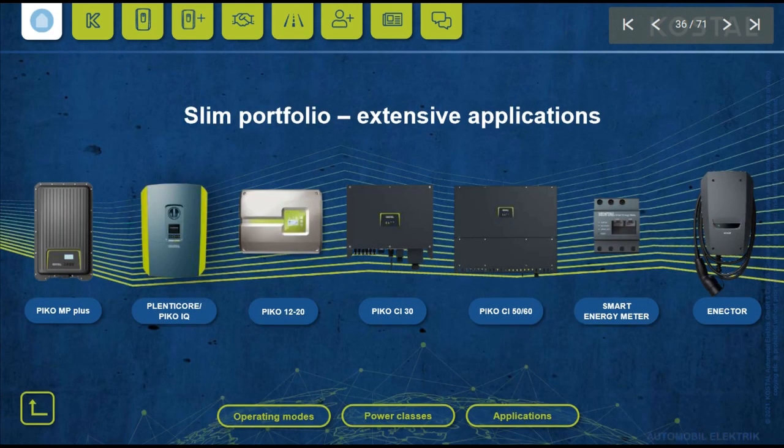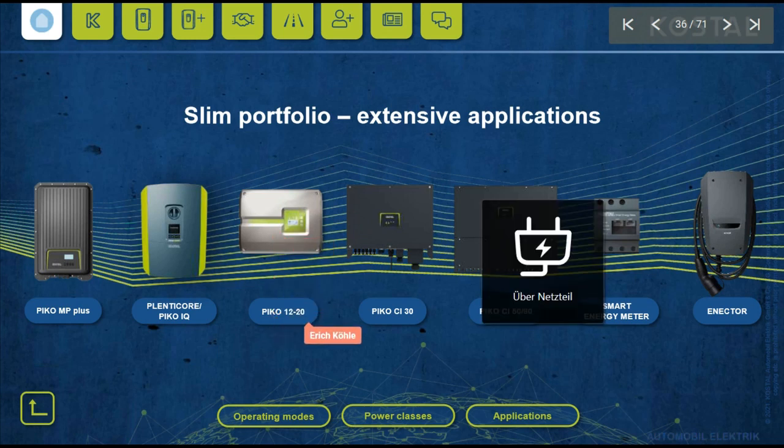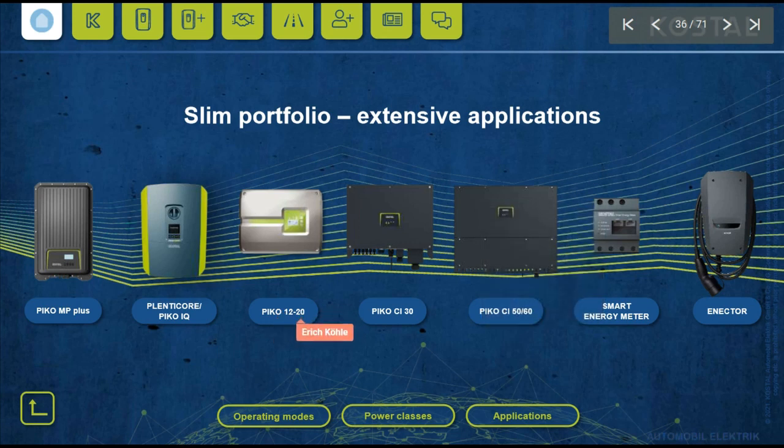Here are the products which are produced by Kostal or sold by Kostal. We have a one-phase inverter, Pico MP Plus. It comes in different power classes. We have the next one, a three-phase inverter, Plenticore or Pico IQ. Then from the former generation, the new generation, we call it new generation Pico 10, 12 to 20. 12 to 20 means there are different power classes. And now, I think more than one year now, we have the Pico CI commercial inverter up to 30 kilowatt. Then up to 50 or 60 kilowatt comes the CI as well. And in this family, we have the smart energy meter.